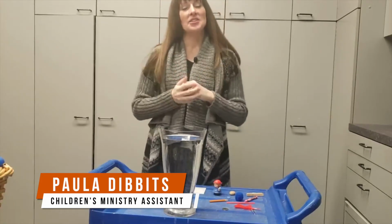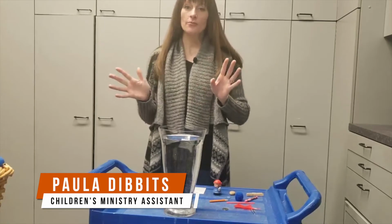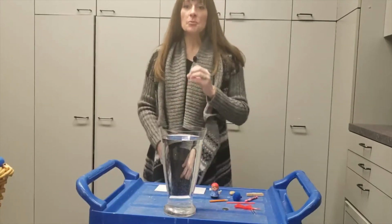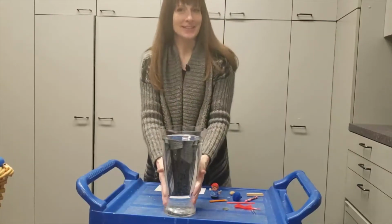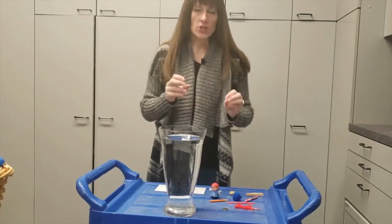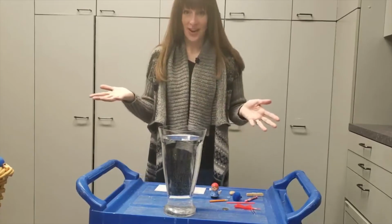So today I wanted to play another game with you. This game is called Sink or Float. I have a bunch of objects here and I'm going to put them in this water, let's call it the vase of science. It's full of water and I want you to tell me which objects are going to float and which ones are going to sink, okay?